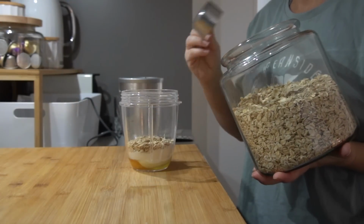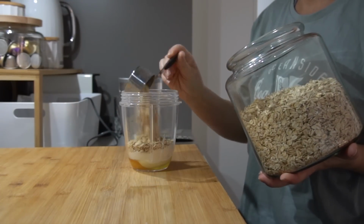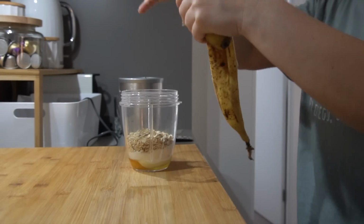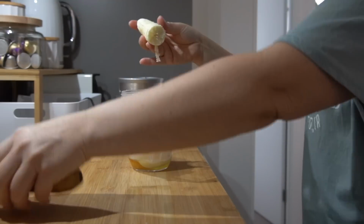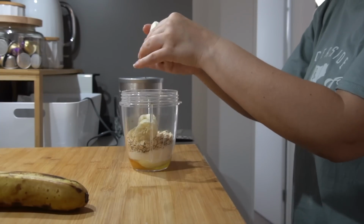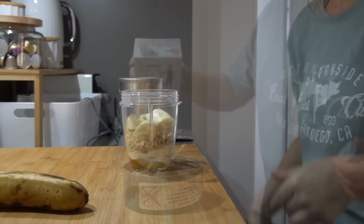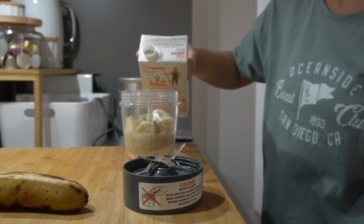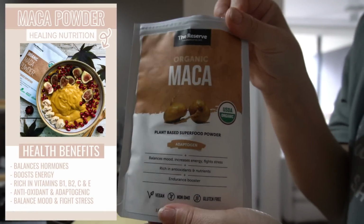The next superfood recipe that I have to share with you is a little tweak on my oat protein pancakes that I've made heaps of times on this channel. It is a really simple base recipe with egg, protein powder, oats, and bananas. And to this, I just added some maca powder.